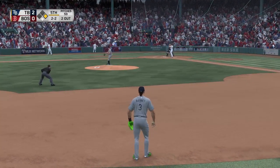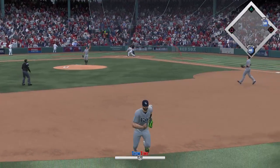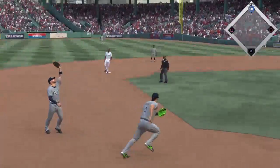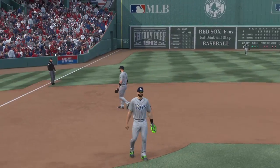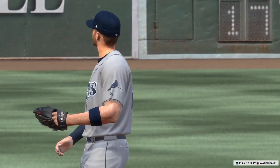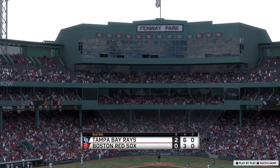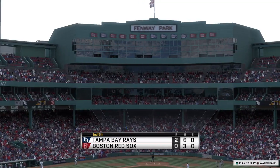He's set. Here's the 2-2. Here's a swing and a high pop-up. I got it. Shaw has got it, and the side is retired. One left for the Red Sox. They're down 2-0.